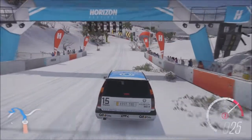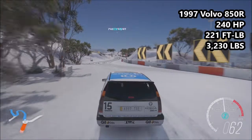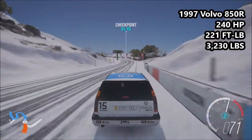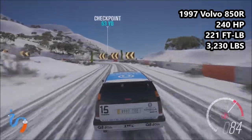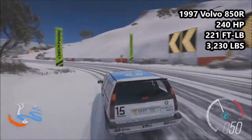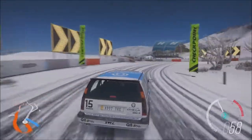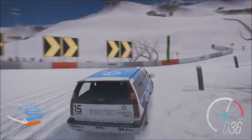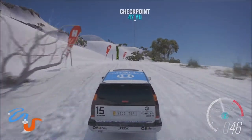This time we have the 1997 Volvo 850R: 240 horsepower, 221 foot-pound of torque, 3,250 pounds of weight. This B-class car is 689 in PI when equipped with snow tyres. For those of you who have followed the channel for a very long time, you'll know the 850R is one of my absolute all-time favourite cars, and it's probably my favourite of my attainable dream cars, if you will. Yeah, I really do love the 850R.